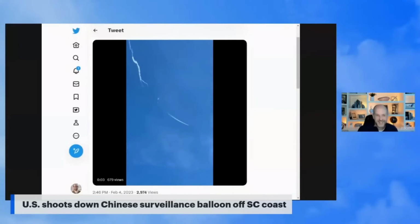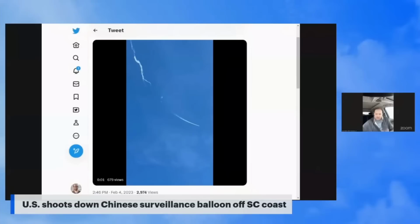Yeah, the defense secretary about 5 minutes ago released a statement. I'll read it here. This afternoon, at the direction of President Biden, U.S. fighter aircraft assigned to U.S. Northern Command successfully brought down the high-altitude surveillance balloon launched by and belonging to the People's Republic of China over the water off the coast of South Carolina in U.S. airspace.